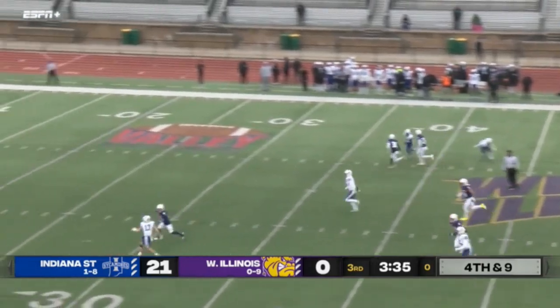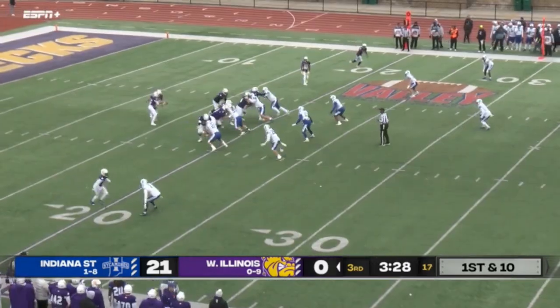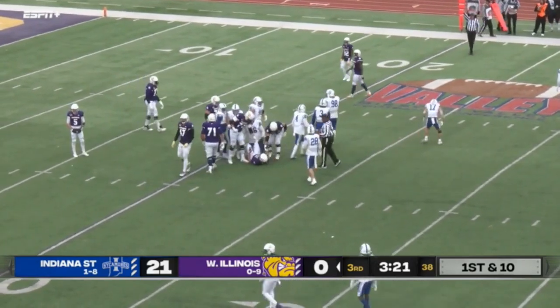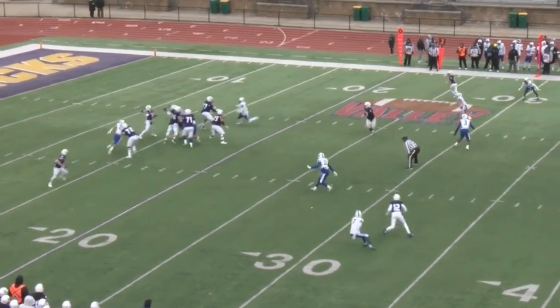Tromp's punt, low line drive, as this one will take another West. They are right back in this thing, especially with the way their defense has been able to make some stops on Indiana State's offense, but your defense needs to make stops on every drive in the fourth quarter.